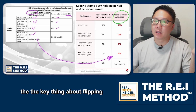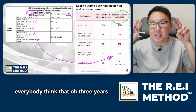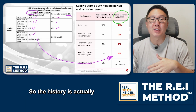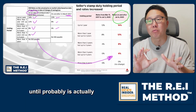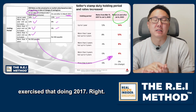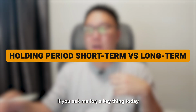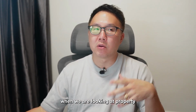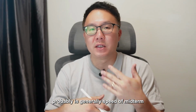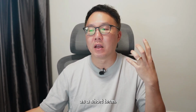Very important. The key thing about flipping is that because of this, everybody thinks 3 years is considered flipping. But the history is that it's not 3 years now. 3 years to hold on to a property is actually a very reasonable period of time. If not, the government would not have exercised that in 2017, when they reverted from 4 years to 3 years. But of course, if you ask me, the key thing today when we are looking at property is that it's generally still a mid-term to long-term approach. You cannot just look at it as short-term.